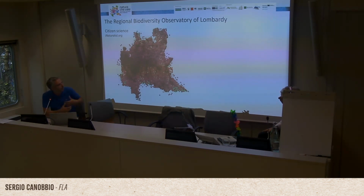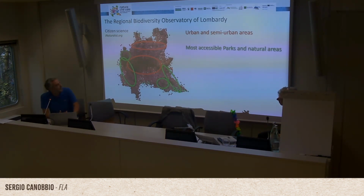Let's have a look at the density. You can see that there are some places that are darker. So urban and semi-urban areas, because of course people can report much more, as these areas are more populated. Then we've got the most accessible parks and natural areas. So everyone goes near Ticino and takes pictures of dragonflies. Here we've got some tourist areas. The Garda Bresciano is a protected area.